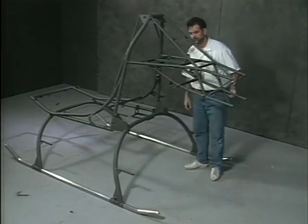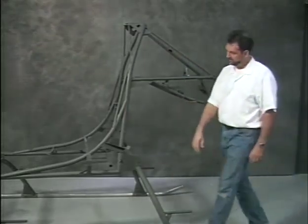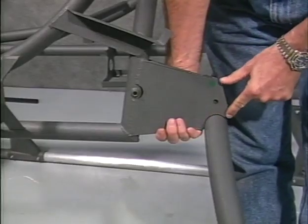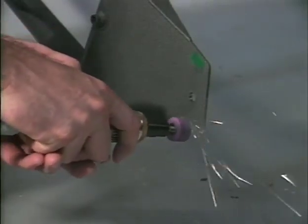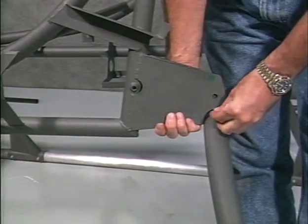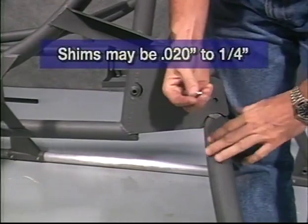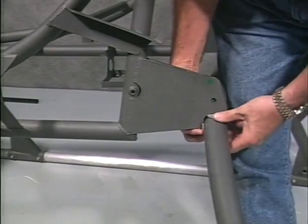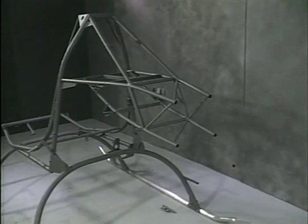With the airframe sitting on the landing gear, you will need to check the angle of the square drive tubes with a level. If necessary, you will need to grind away some of the bracket or shim between the bracket and the landing gear tube. The shims may be from 20,000th of an inch to 1/4 of an inch thick to achieve the angles called for on the square drive tubes. Note: if more than a 1/4 inch of shims are required, contact Rotorway customer service.